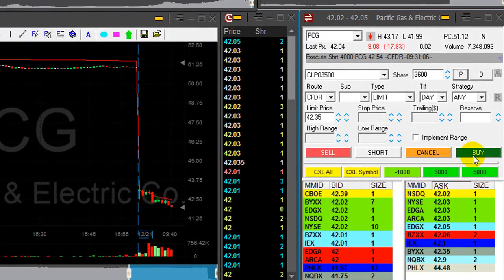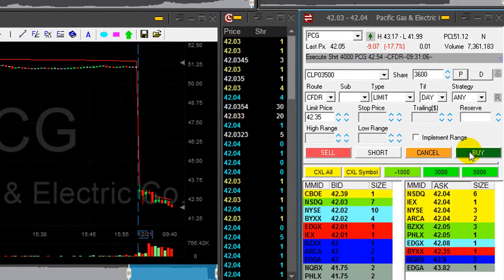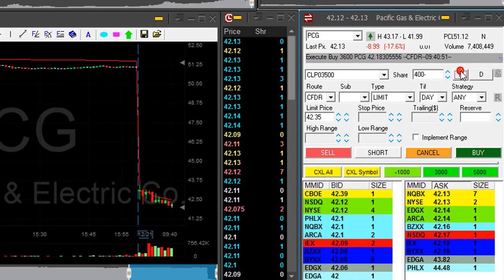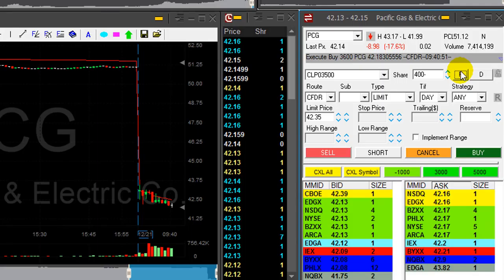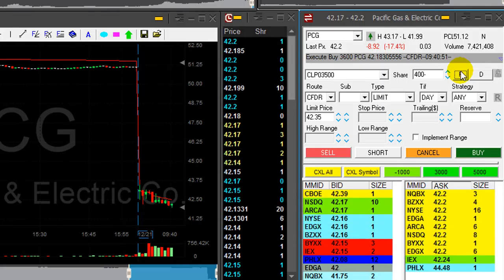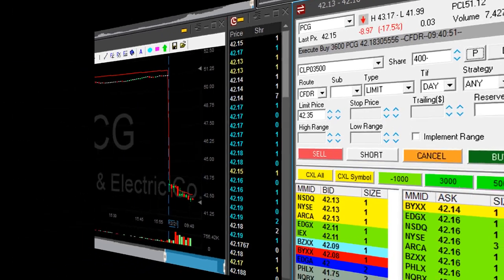PCG did great. I'm about to take my partial at any pullback. It's bouncing at the 42 now. I was expecting it to bounce at the 42 mark. I was hoping to see it under 42, in fact, but I was a little bit concerned of the 42, and I took my partial.